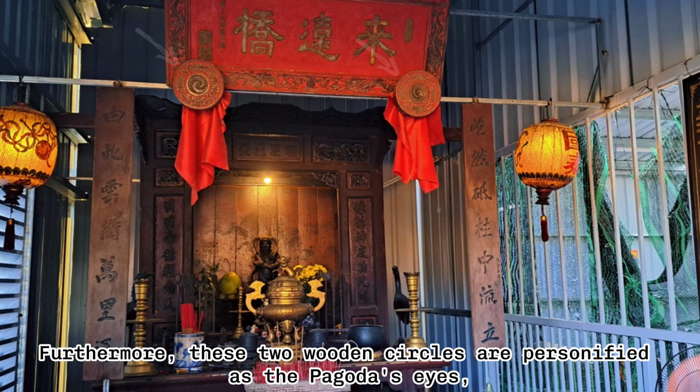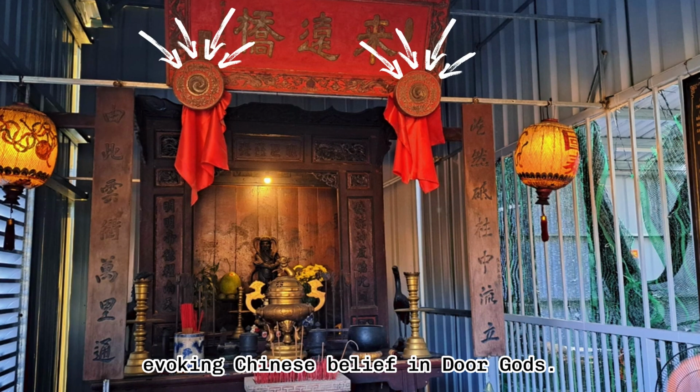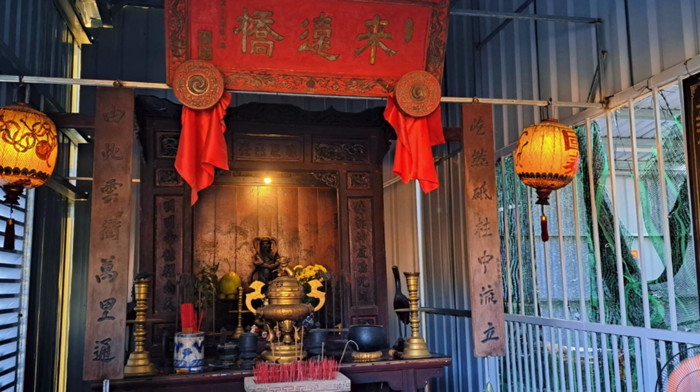Furthermore, these 2 circles are personified as the pagoda eyes, evoking Chinese belief in door gods.